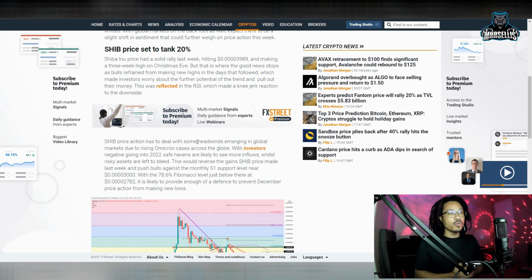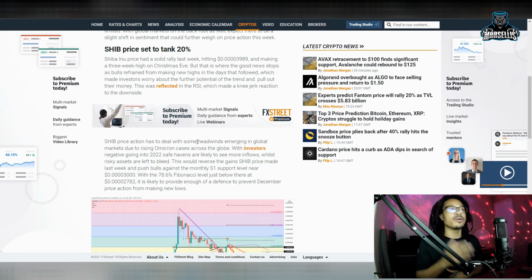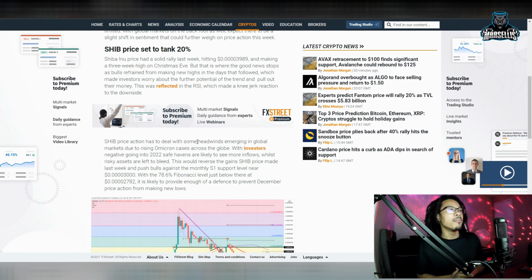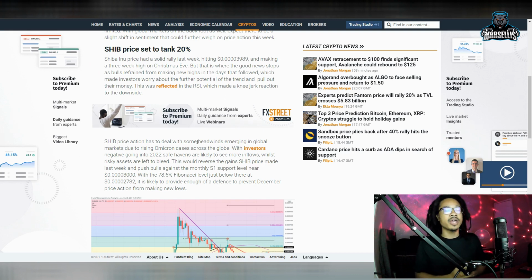opportunities are. So we did have a nice rise in Shiba Inu. We had a little bit of a rally, but we are now going back down with Shiba Inu. So short term, we are now probably going into a bullish or a bearish movement here with Shiba Inu. But anyways, this would have reversed the gains Shiba price made last week and pushed bulls against the monthly S1 support level near the 0.0030 area. But yeah, those gains last week were very nice.